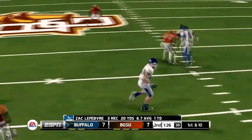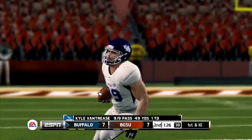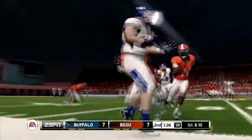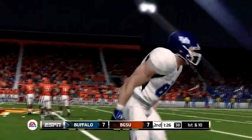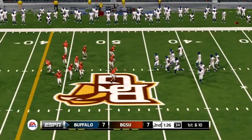I really like going to the tight end here on third down. It's not even about the defense not expecting it, because I think they did. It's about mismatches. He's probably bigger and stronger than the guy who's trying to cover him. First down, 10 to go. Ball on the 48.